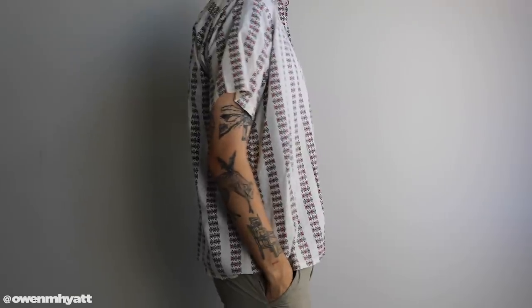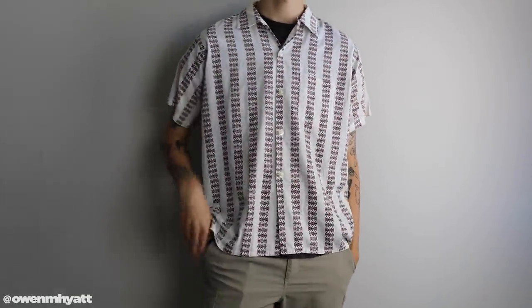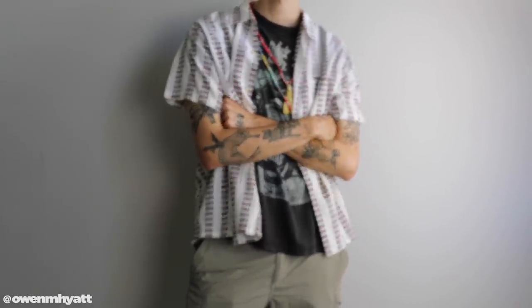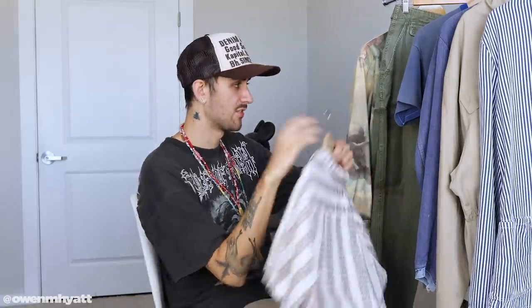It does have that Revere collar that you see in a lot of shirts made nowadays. It does have a classic pocket right there. And other than that, it is a really basic shirt. It's nice and boxy. I got this piece because it was really nice and flowy. You can just throw it over a t-shirt, have it unbuttoned, or you can have it buttoned up. Such a beautiful shirt. I'm very happy with this pickup. Again, pairs up perfect with this jacket.